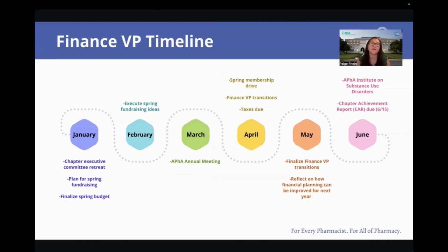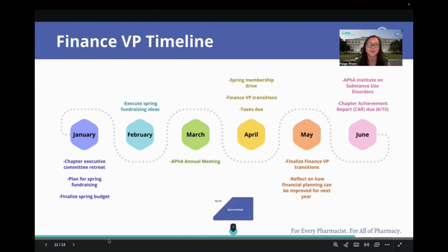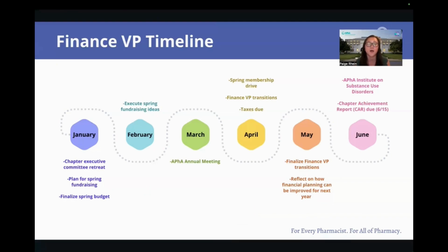And then finally, we want to plan in the budget if your university plans to send individuals to APhA's Institute on Substance Use Disorders in Salt Lake City. And then the chapter achievement report, once again, is due on June 15th. The finance section does have a part where we will be able to look at a chapter's budget and comprehensively allocate or show how your school utilized funds throughout the year.